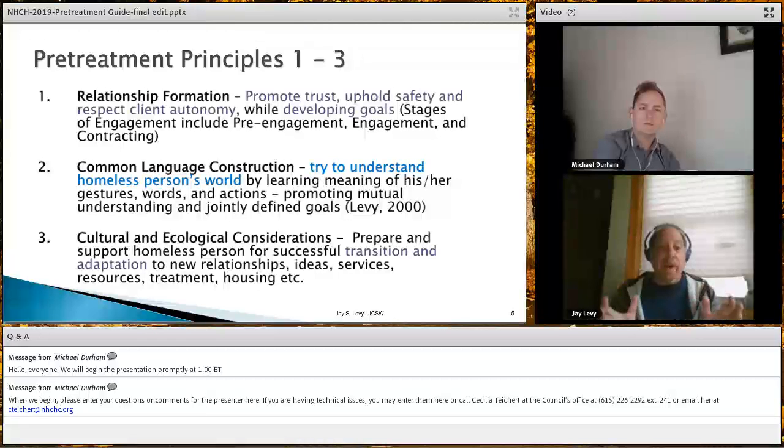Cultural and ecological considerations, the third principle, that's a rather large area. For this presentation today, let's just talk about the idea of person and environment and the process of transition and adaptation to harsh environments, and the idea that transitions are going on all around us. And it's very important for us to be able to cue into these transitions.